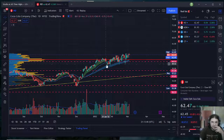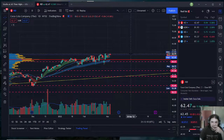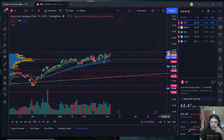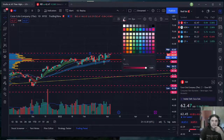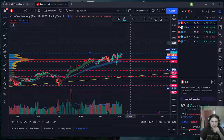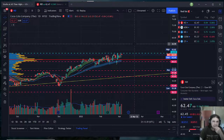Yeah, we've been playing around this level for a bit now. I can see we got some resistance up here at all-time highs. It's just sitting at the top right about 63. So if I was looking to make an option play, let's get that a different color. I like to make my daily and smaller time frame lines different colors than the weekly ones.